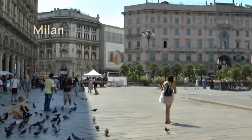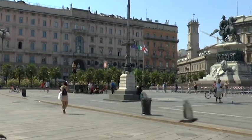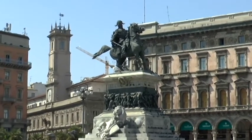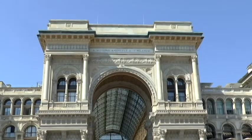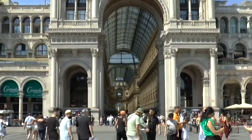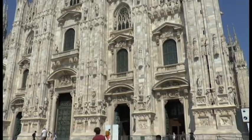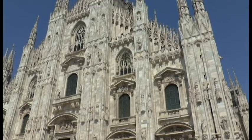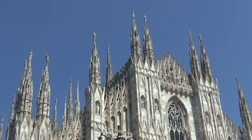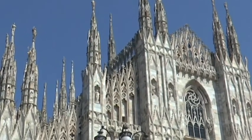This is the heart of Milan, the Duomo Piazza, where there is a statue of the first king of Italy, Victor Emmanuel II. The Galleria named after him, said to be one of the world's oldest shopping malls, and the Duomo, the Cathedral of Milan. The third largest cathedral in the world, it took nearly six centuries to complete.